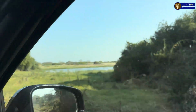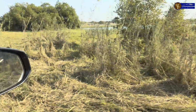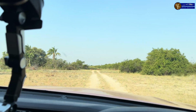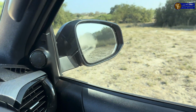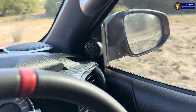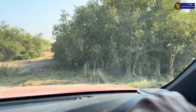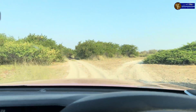On this side, you can still see. Yeah, I think this one gets dry. Yeah, I think that one gets dry. This way. Oh, okay, it means I took the wrong turn already from the start. I'm not sure if we would have made it if Uncle Nyambo was not here.